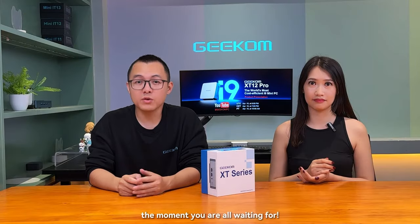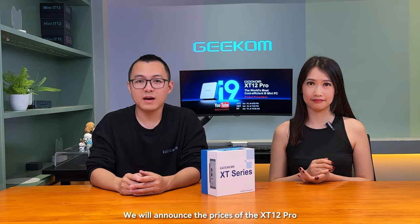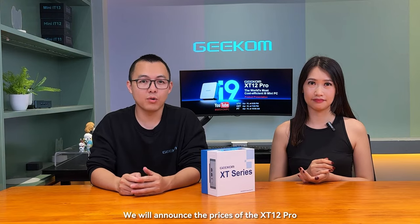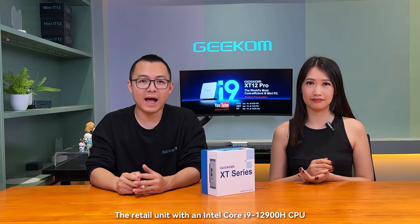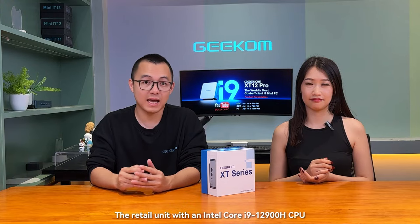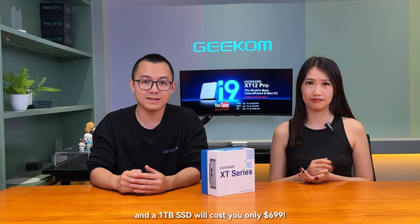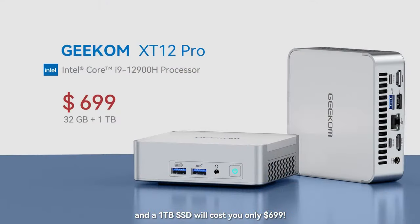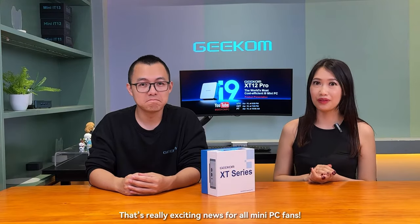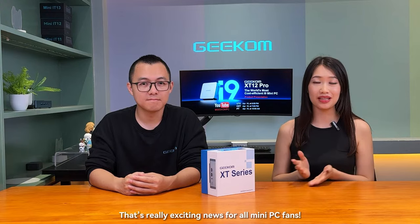Finally, the moment you are all waiting for, we will announce the prices of the XT12 Pro, aka the world's most cost-efficient i9 mini PC. The retail unit with an Intel Core i9-12900H CPU, 32GB of RAM and a 1TB SSD will cost you only $699. Only $699? Mm-hmm. Well, this is really exciting news for all our mini PC fans.